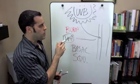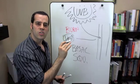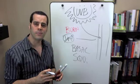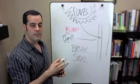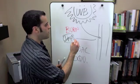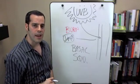So that's UVB radiation. Now, what's interesting about UVB radiation is that this is the radiation that sunscreen has blocked or protected us against on some level. That is what the SPF is talking about when it says it protects you from the sun. If it says an SPF of 30 or 15 or 50 or 70, it means it's protecting you from the UVB rays, not necessarily the UVA rays.